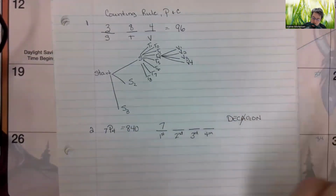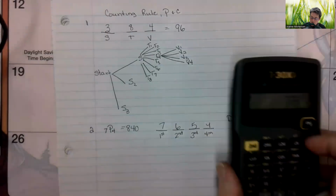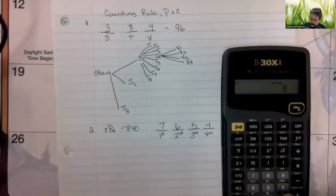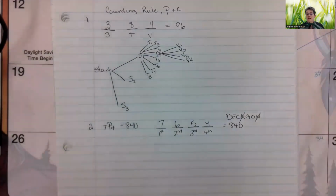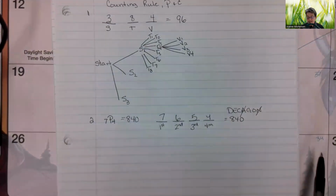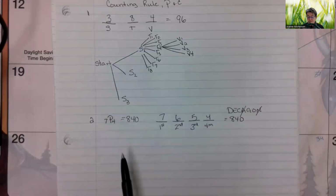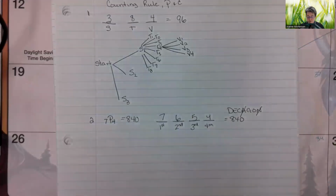So let's say I use the A first. Then I have 6. And I don't know, it doesn't really matter. 5 and 4. So let's see, 7 times 6 times 5 times 4. Yeah, same answer. Do it either way. It doesn't matter. This is just a few less keystrokes on your calculator. And when these numbers start to get really big, like 15 permute 12 or something like that, it's a lot of numbers to have to type out, and I'm just lazy. So there we go. 7 permute 4.